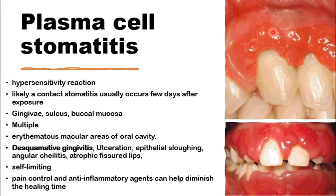They are self-limiting, but the use of anti-inflammatory agents can help in diminishing the healing time, and also patients would require pain control.